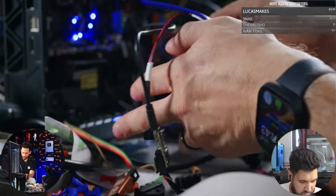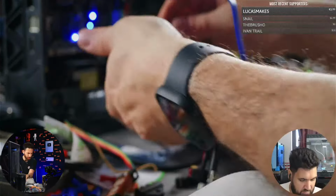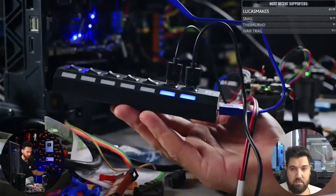You guys can see the mess of wires, but we have just a standard AliExpress USB hub.